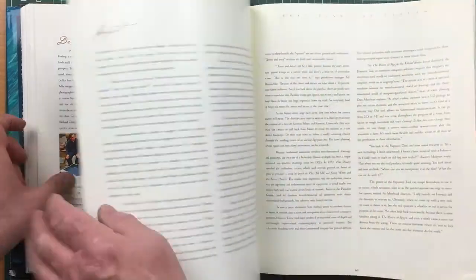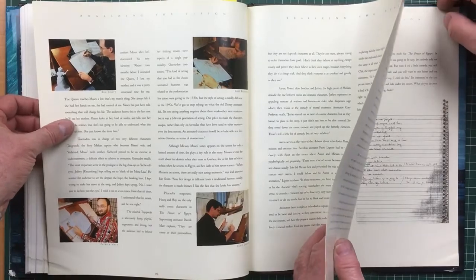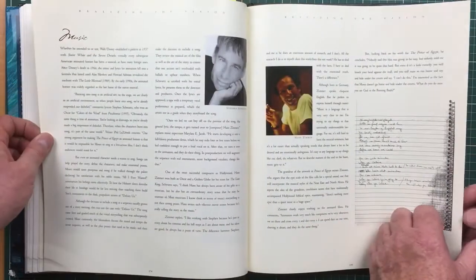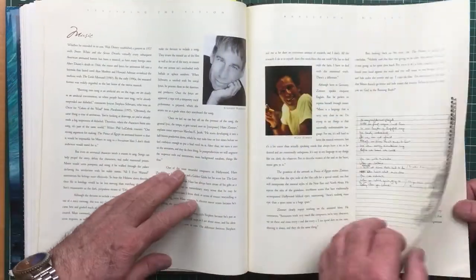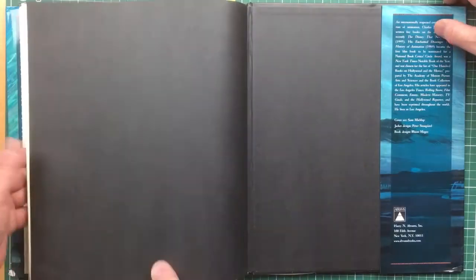well, there's small pictures. Notes on the design, notes on the layout. People who did... Notes on the music and the character design, who did what, you know. The music, again, as I said before, very, very cool.